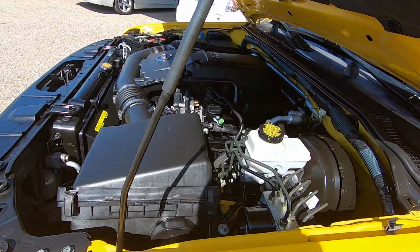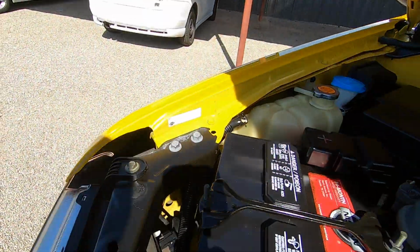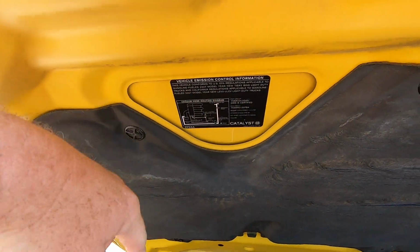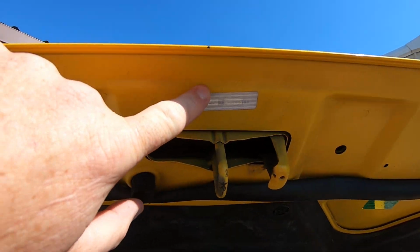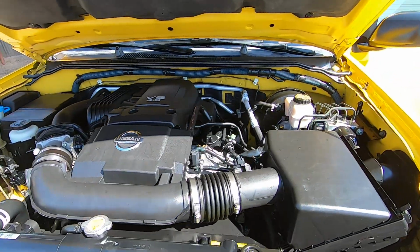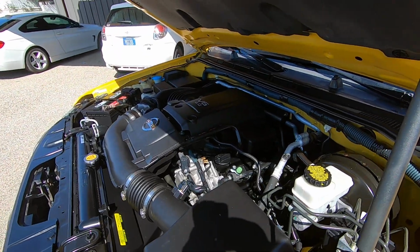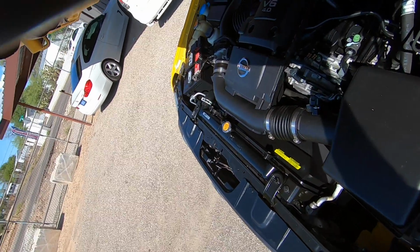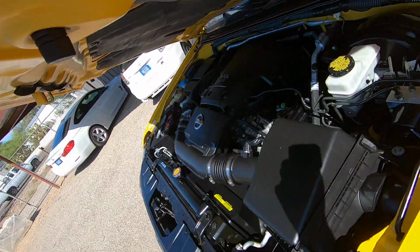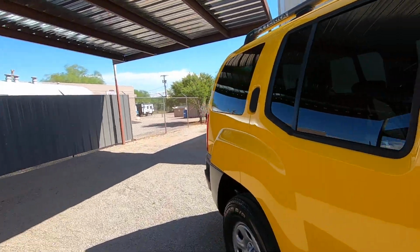There you go. Look at the motor out. This thing is brand new. There's VINs here, right? Sticker where it belongs. Pretty truck. All right, let me see if I can do this one-handed here. There we go. All right.